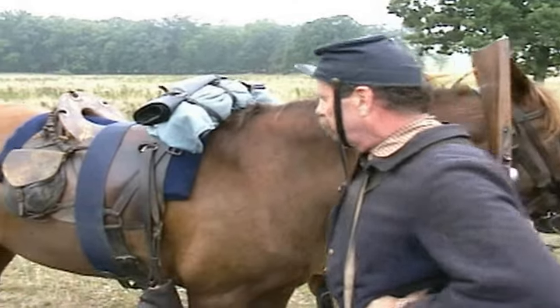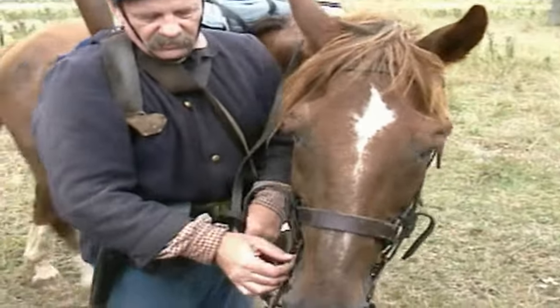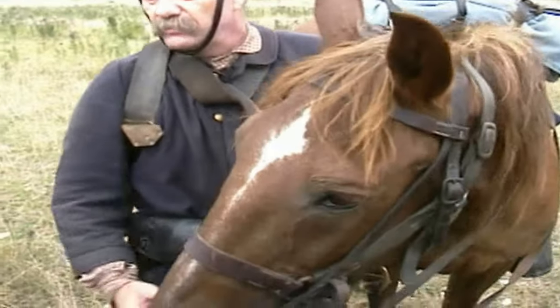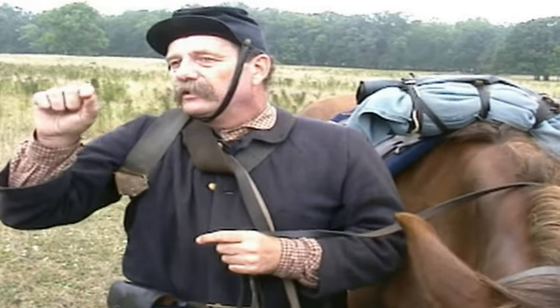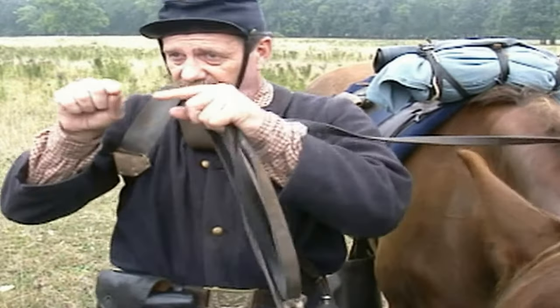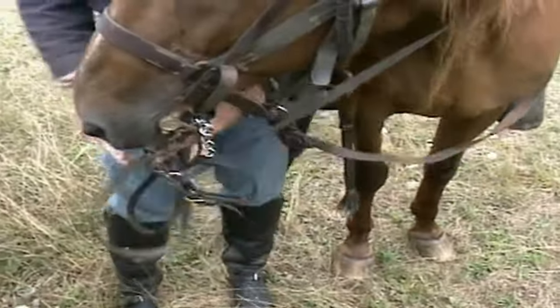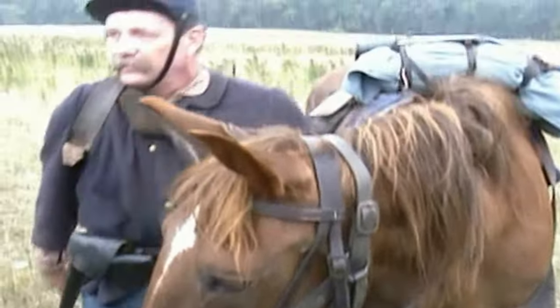But as far as the bridle, these are what they call extreme bits, where most riders today use what they call a snaffle bit, which is a little chain broken in the middle. These have a straight bar with a shank, depending upon the temperament of the horse as to how severe the bit is. Number 3 bit is very severe. It's real high, and as soon as you pull back on the reins, it pulls up against the roof of his mouth.